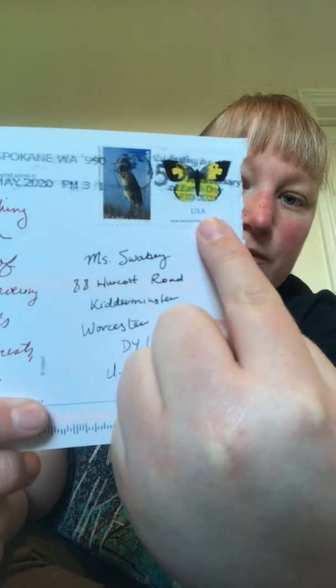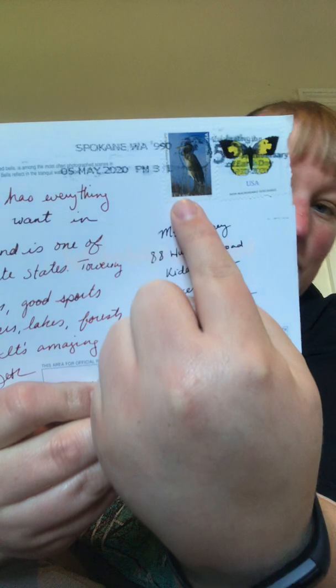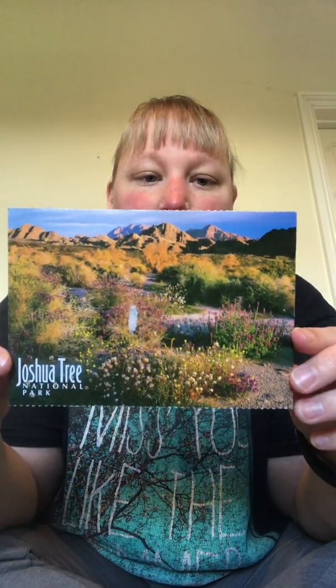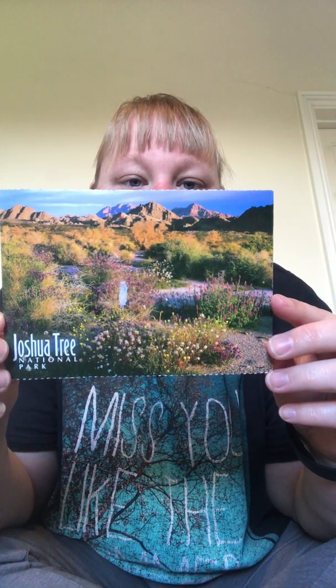And let's take a quick look at the stamps. We've got a butterfly and a heron. And this one is the Coxcomb Mountains, Joshua Tree National Park, and that's at the eastern end of Southern California.